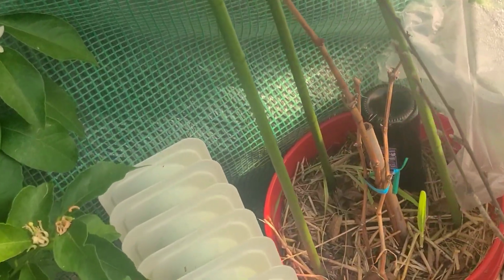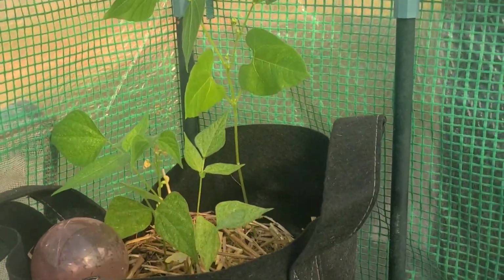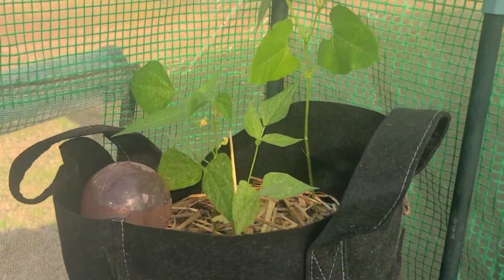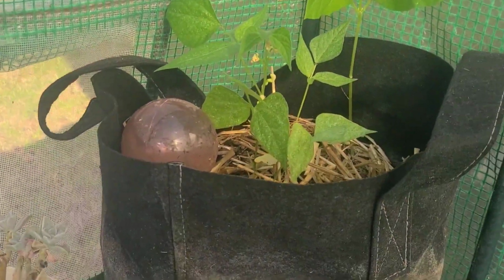This is our grapevine. Those are red seedless grapes. Well, they're supposed to be seedless, but mine had seeds in them. So I don't know. These are some beans that we're growing in here. I try to have my favorite veggies going year round. So these are not winter crops, which is why it's in the greenhouse.